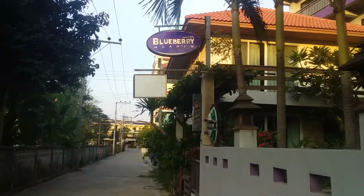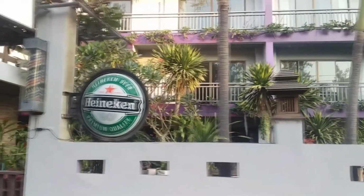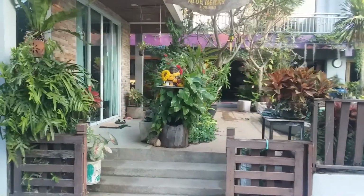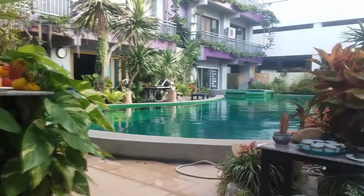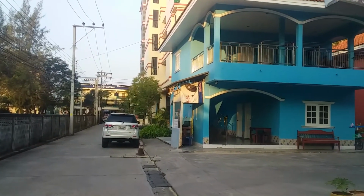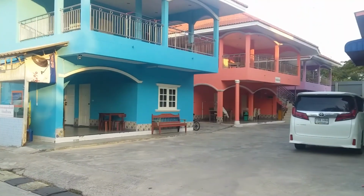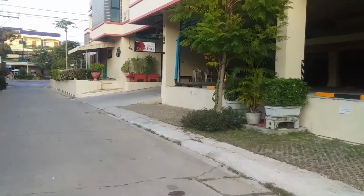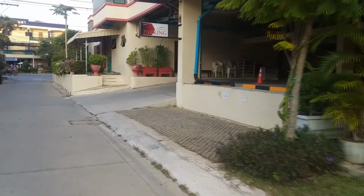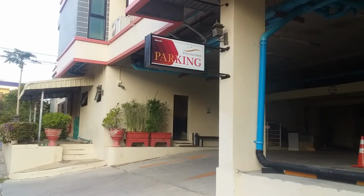Blueberry Hua Hin. That's why it's purple, huh? Four on this road. Kumhan Beach. Not sure how to say that, I'm sorry.